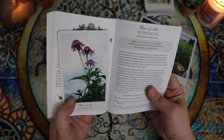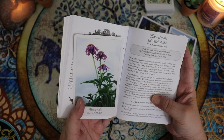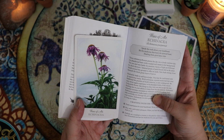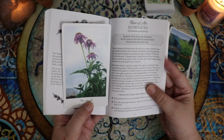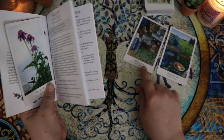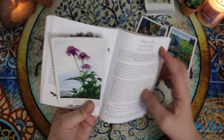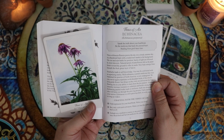So the message at the top here is, speak the truth about your heartbreak. Be the medicine that heals the pierced heart. Healing from grief takes time. Oh, time is in clock time, not the herb time, although I do think it's interesting that the herb time was in our reading. 3 echinacea flowers pierce the sky on a cloudy summer day.